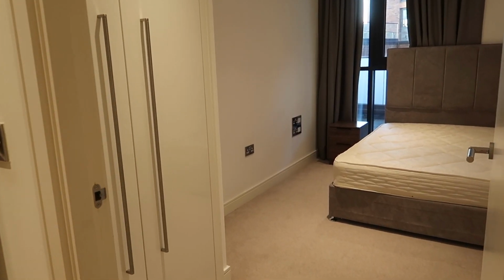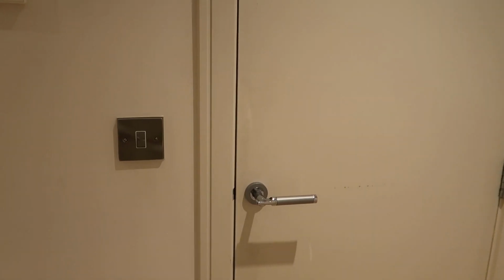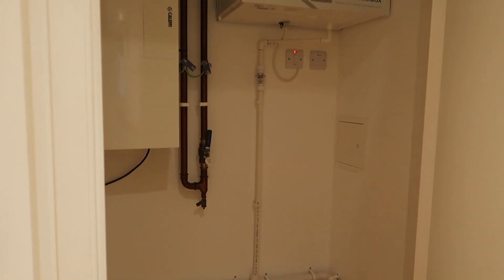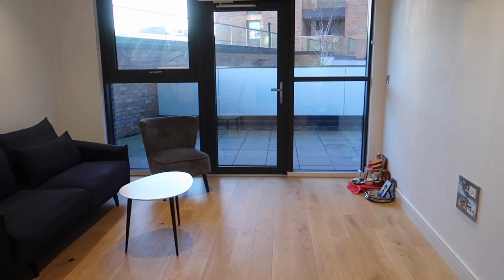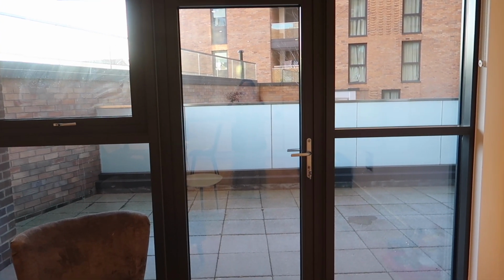This is the second bedroom. I really love it. I'm gonna make it my study. And this is the storage room right outside the bedroom. Now let's go to the living area. There's a dining table and sofa, and yeah, and this is the kitchen. We have got a huge terrace.